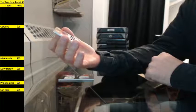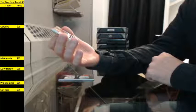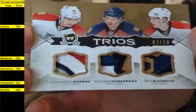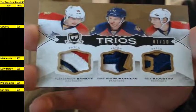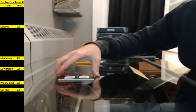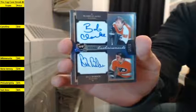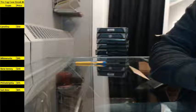Trios, triple patch, 7/10. Aleksander Barkov, Jonathan Huberdeau, Nick Bjugstad. Nice patches. And we'll finish this off with the dual enshrinements, 10/25, Bobby Clarke and Bill Barber for Philly. There we go. Number five in the books. Thank you very much, everybody. Number six coming up.